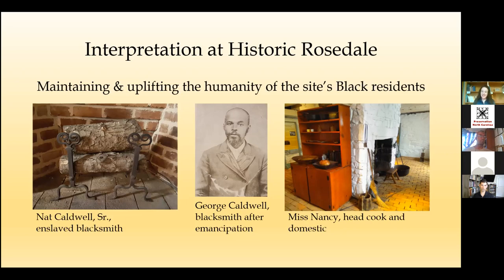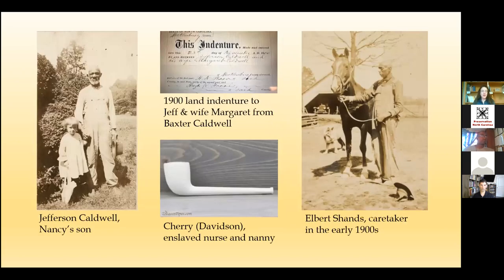We also know about Miss Nancy, who was the head cook here at the time of Dr. Caldwell's residence. Family stories tell us that she was much loved by the family for her baked goods, and that at a time when owners engaged in the inhumane practice of putting their enslaved up for collateral against a business loan, Miss Nancy was never put up for collateral because the family did not want to run the risk of losing her. On the next slide, we have photos of another member of the enslaved, Miss Nancy's son, Jefferson Caldwell.